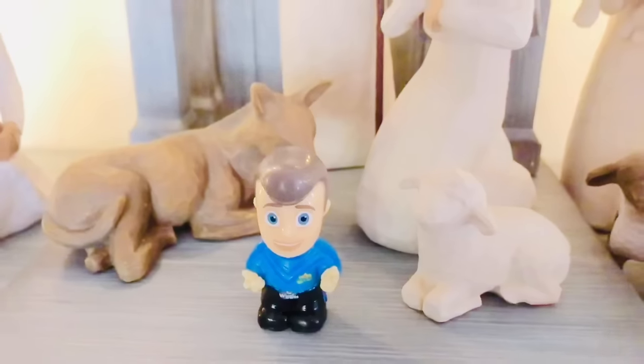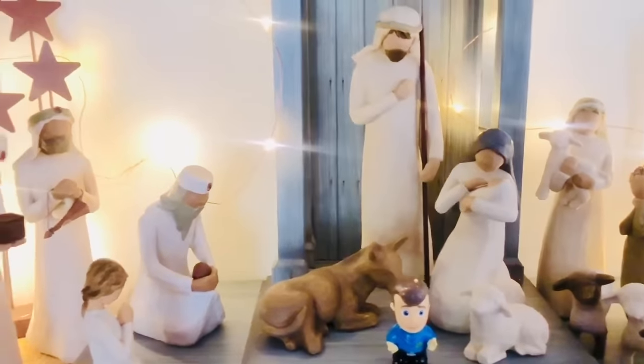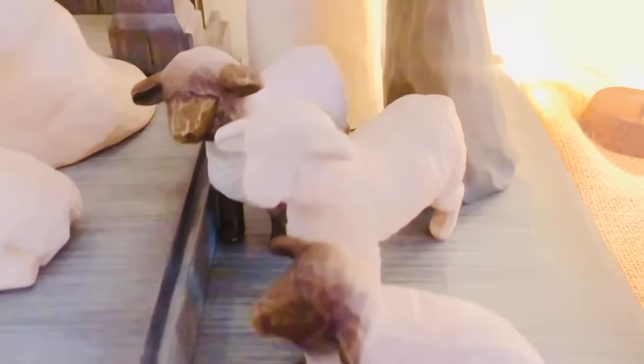Let's decorate for Christmas. Anthony is standing in our nativity scene. There are the three wise men with their gifts for the baby. And there is Mary holding baby Jesus and the shepherdess who has the sheep and lambs.